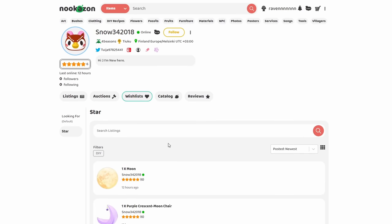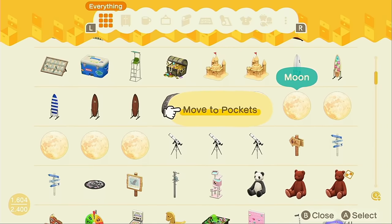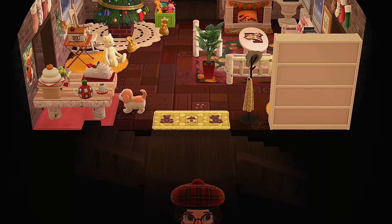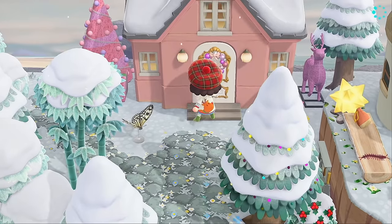So let's go grab those while we wait. Okay, here's our crescent moon chair. And then what's funny is I just made a bunch of moons, so I'm all stocked up on moons. So we gotta go customize this crescent moon chair. Okay, let's make it purple. Here we go. Okay, and let's get our 50 tickets.